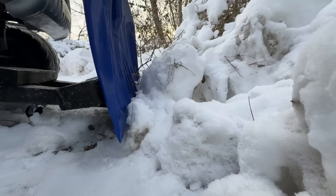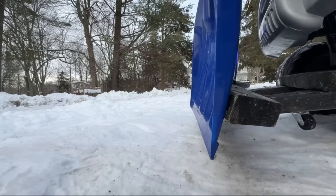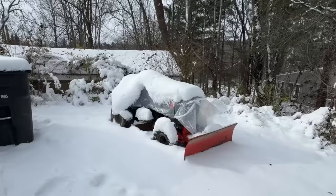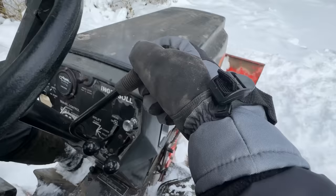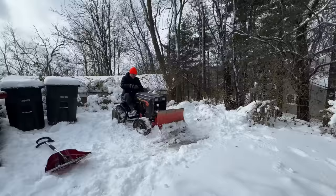Then lift the plow, reverse, and put it back down. The truck is doing great. Now Dad is going to help out with his tractor. But it's covered in snow, so he needs some help getting it ready. I can get the snow off the plow. Start it up, raise the plow. A little tricky maneuvering to get going, and we're ready to plow.